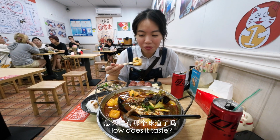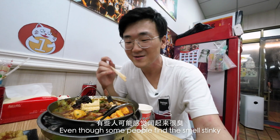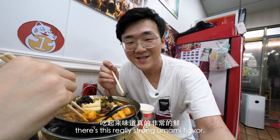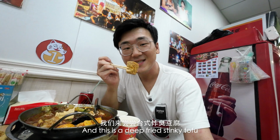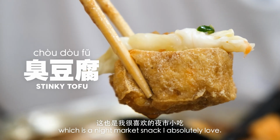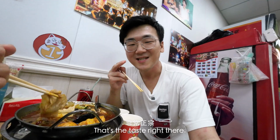怎么样？有那个味道了吗？还是臭豆腐。Even though some people find the smell stinky, I really don't think it's a problem. And once you taste it, there's this really strong umami flavor. And this is the deep fried stinky tofu, which is a night market snack I absolutely love. See if it's authentic or not. That's the taste right there.